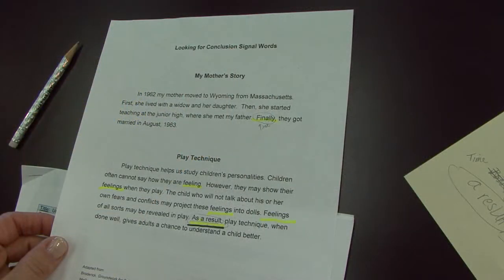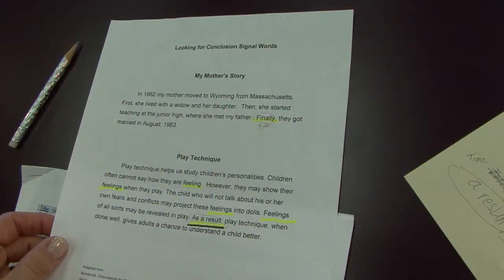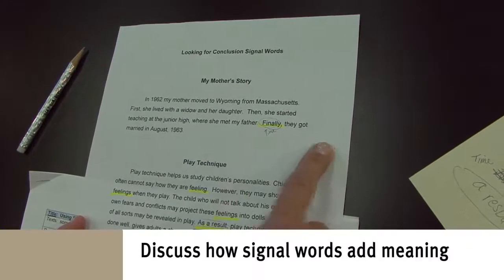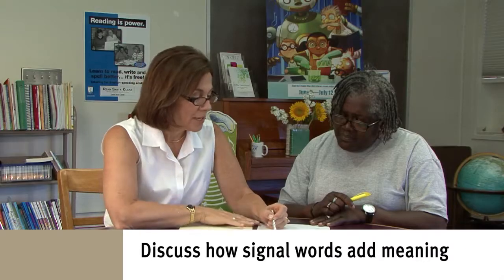In 1962, my mother moved to Wyoming from Massachusetts. First, she lived with a widow and her daughter. Then she started teaching at the junior high, where she met my father. Finally, they got married in August 1963. So look at you. There you go. That's a signal word. So what does that add to the story by using that signal word? What does it tell us to pay attention to?